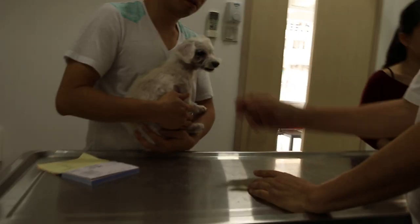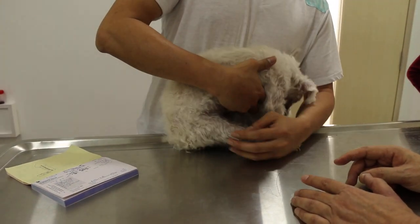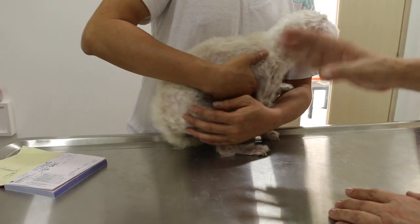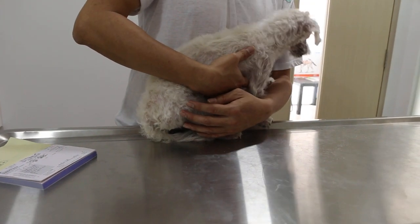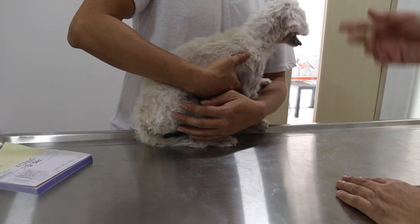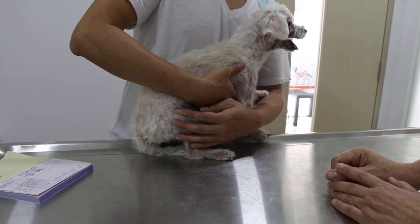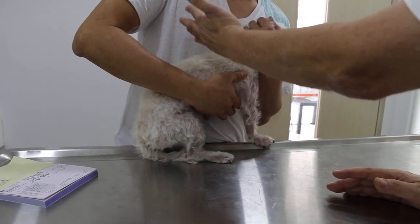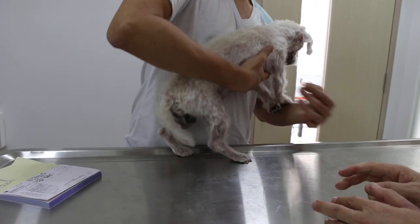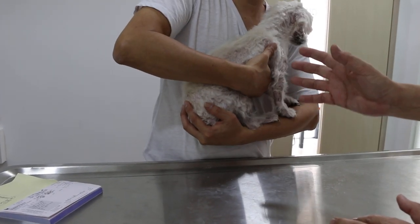So we take the hair and culture it, and that is to confirm it. Now the treatment. First of all, we shave the dog bald so that all the infected hairs will be removed. After that, we give the dog tablets, and a wash and a cream. This takes about a month, every day. The owner does half the body first, and the second day we'll do the other half. We'll do that for about 1 month.